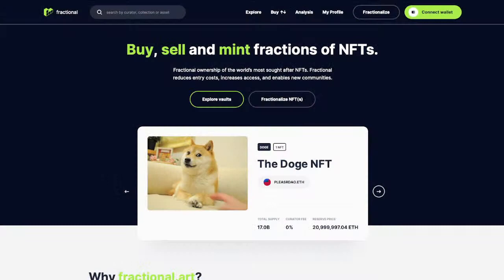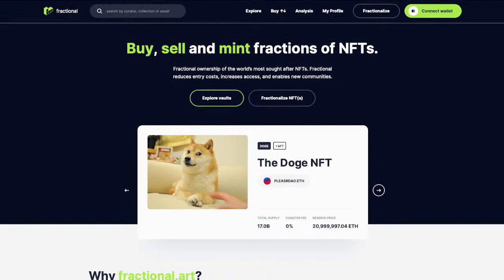For our tool that we want to highlight, I want to talk a little bit about fractional.art. I'm going to pull up their homepage here. So the concept of fractionalization was a huge buzzword in the NFT community and on Twitter back in April, May. Everyone was talking about, okay, when are NFTs going to be fractionalized? Well, shout out to Andy8052 and his team for bringing this concept into reality.